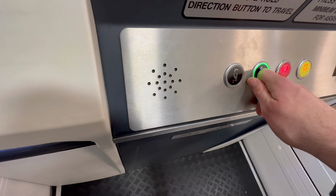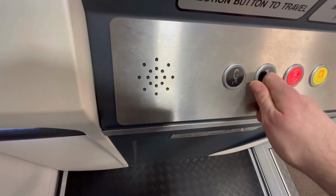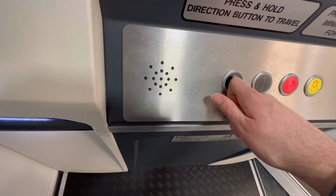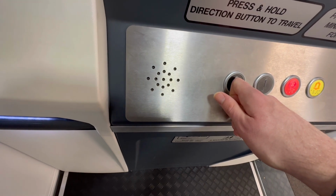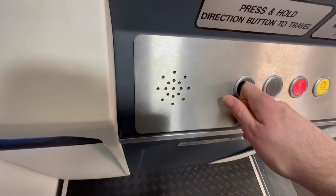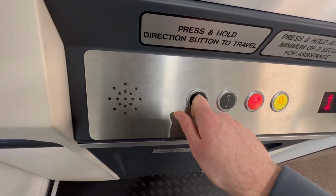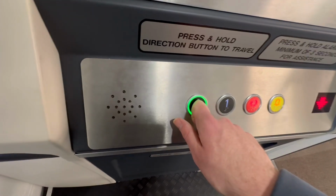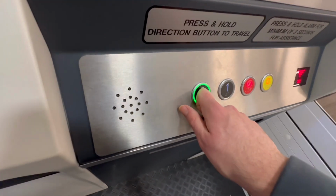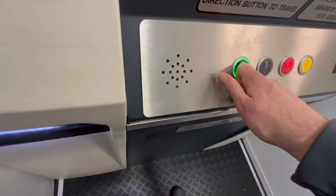So here we are on level one. First floor. Doors opening. And we'll go back down to the ground floor level. Doors closing. Having to mute the music. I think the lift is going down. I think these controls are Leicester, I think. So I'm still muting the music out. So this is a Phoenix platform lift.